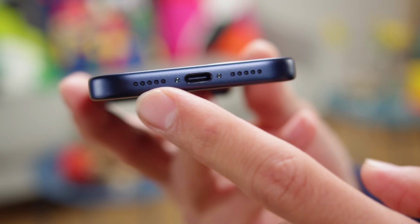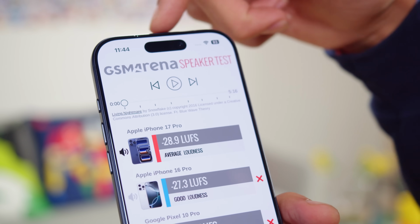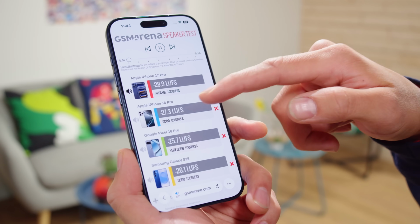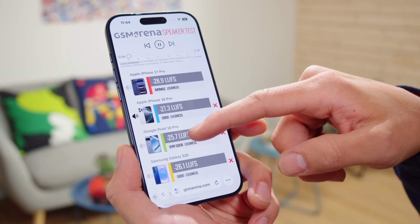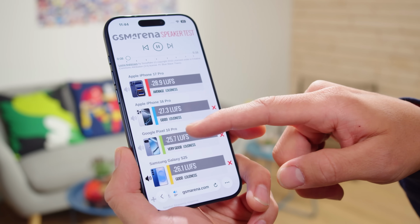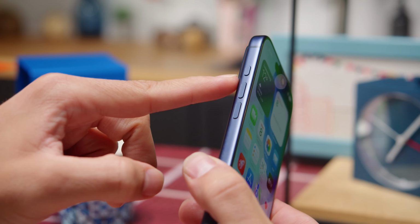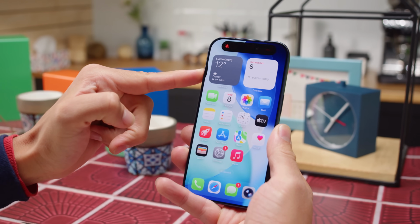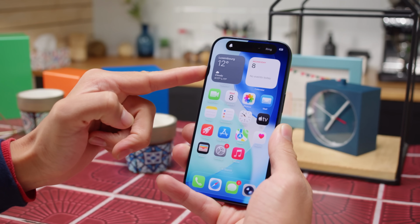For audio, the iPhone 17 Pro has a pair of stereo speakers. They're not as loud as last year, with a loudness rating of just average, but the sound quality is still good. It's clean, with decent low end. You can listen for yourself with our comparison tool linked below. Like last year, the iPhone 17 Pro has a hardware key that you can use to put the phone on silent. You can also assign this key to other shortcuts through settings.